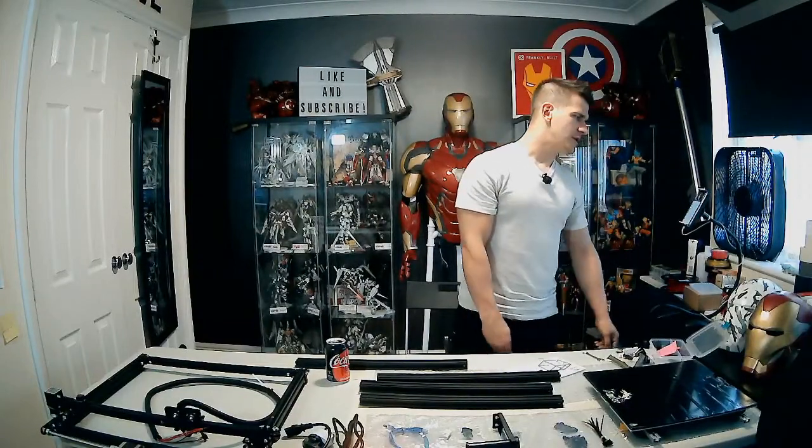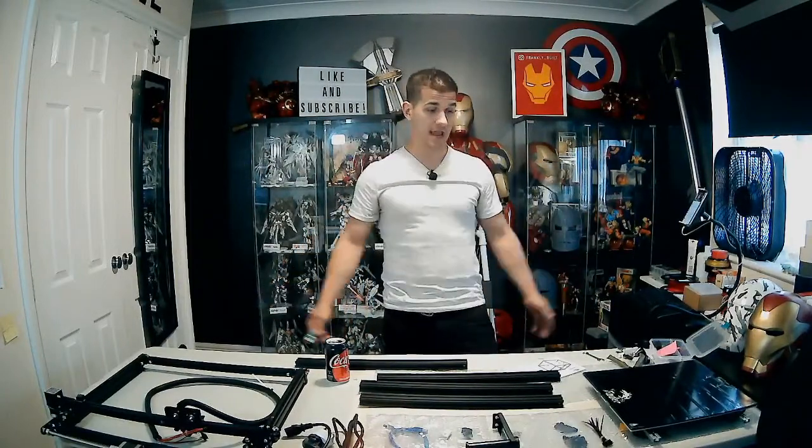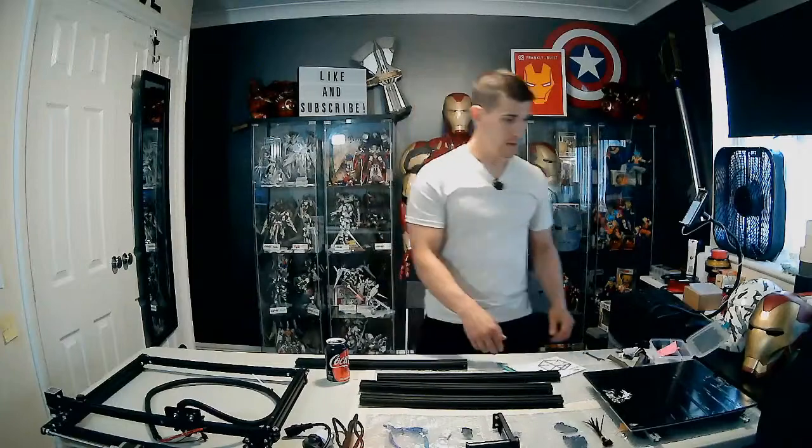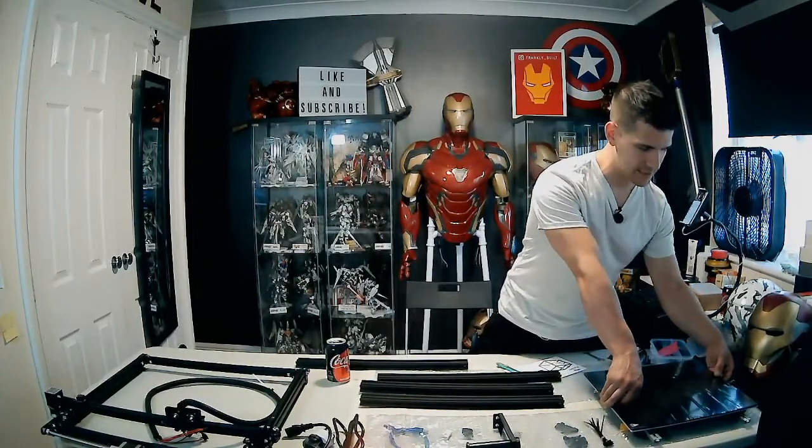Are Ender 5s good? I don't know. This is my first one. It looks really cool. This is my first build plate like this. I'm excited to try it out.